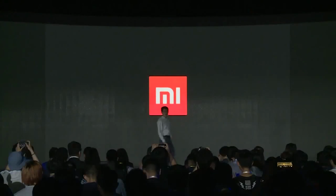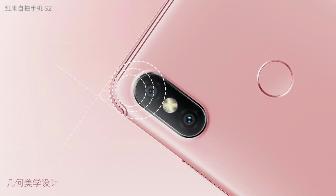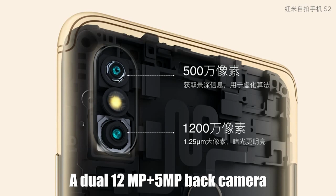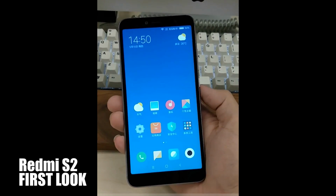This is Mimi. And today, Xiaomi just released this newest, cheapest, and possibly the best selfie camera phone, the Redmi S2. It comes with a 60 megapixel front-facing camera featuring AI and a dual 12 megapixel plus 5 megapixel camera setup. To be honest, I'm not surprised by its design.